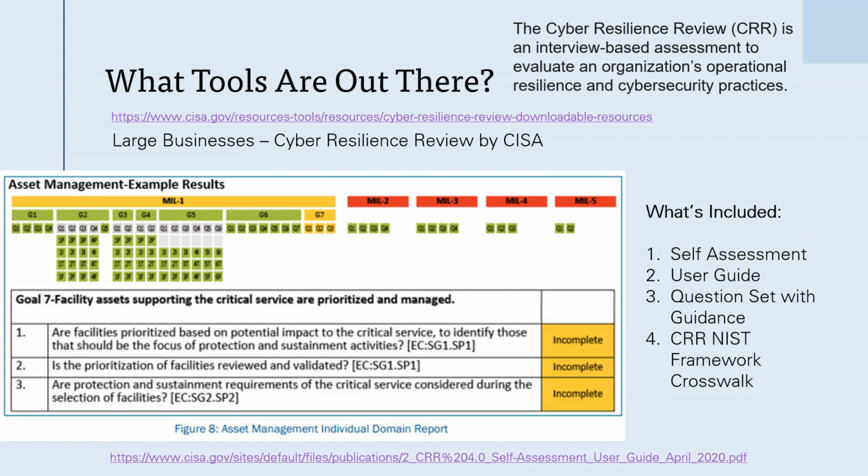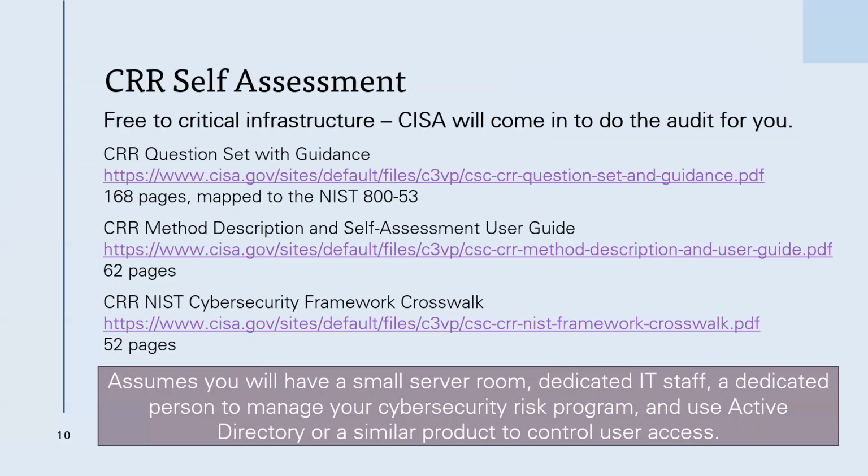You can go out online and find it. And here are some of the links. This assessment comes free with a CISA audit if you are part of our critical infrastructure in Wyoming or anywhere in the nation. The audit is free. And so the CRR you can do on your own, but if you want to do it in preparation for a CISA audit that you sign up for, that would be a great idea and a great way to prep for it.